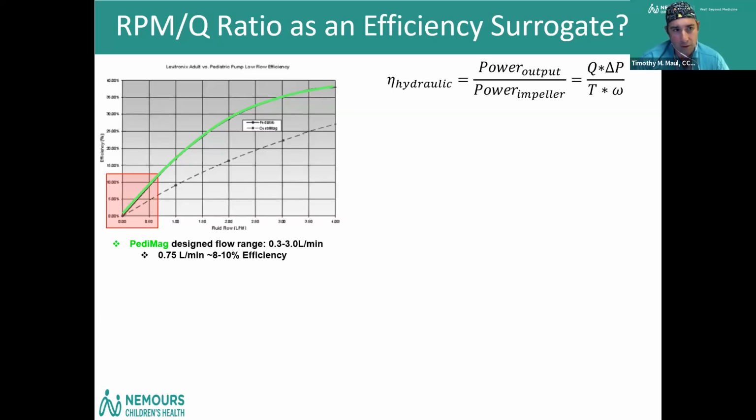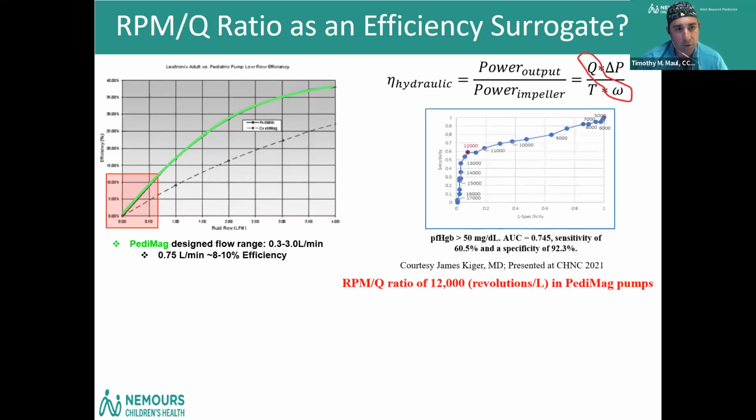And if you recall that we said the hydraulic power or hydraulic efficiency is related to the power output over the power input. And there are 2 parameters actually that we know on a regular basis for our pumps, and that is the flow rate and the pump speed. And if we use those 2 pieces of information, can we actually figure out when we're operating at an unsafe level?